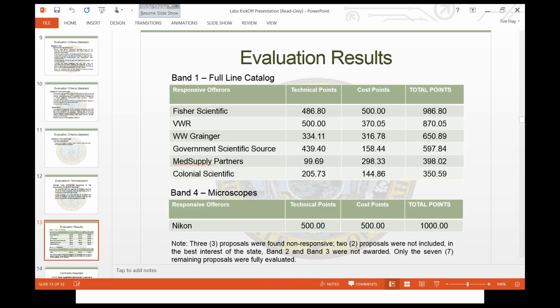We chose to award to those top two that were awarded the highest points. It was a natural break between the top two and number 3, 4, 5, and 6. Band 4, we received one proposal, and it was from Nikon. So they received all 500 points for both technical and cost, receiving a total of 1,000 points.